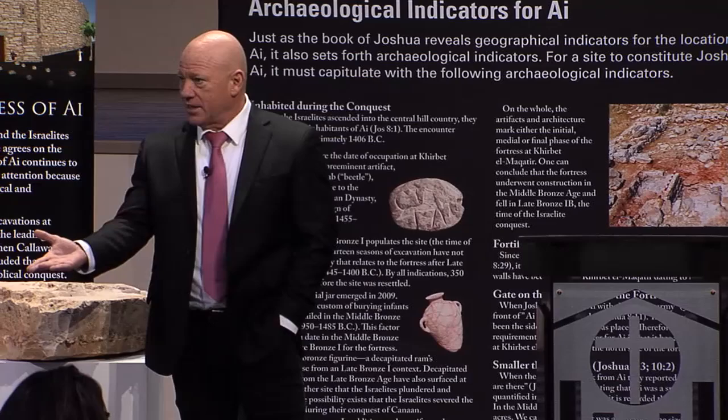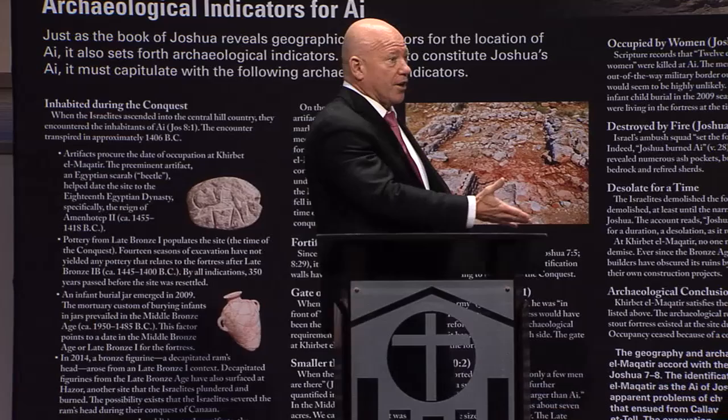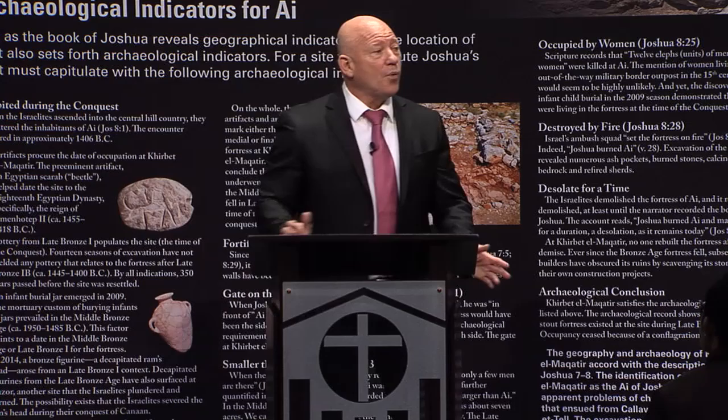You see, that's called a straw man argument, making it seem like we're arguing something that we're not arguing. Walls will stand for thousands of years sometimes. I mean, we excavate walls that are still from that period of Joshua that are still standing. So the fact that they're Middle Bronze Age walls doesn't mean anything. But boy, did the media love it.